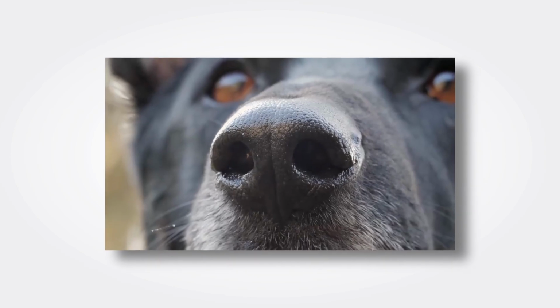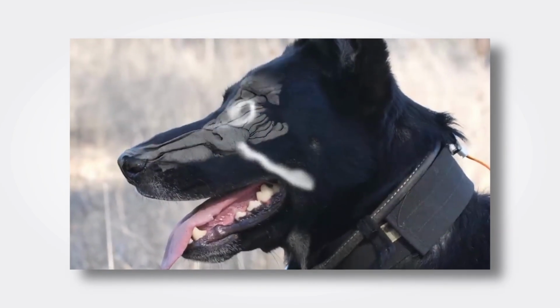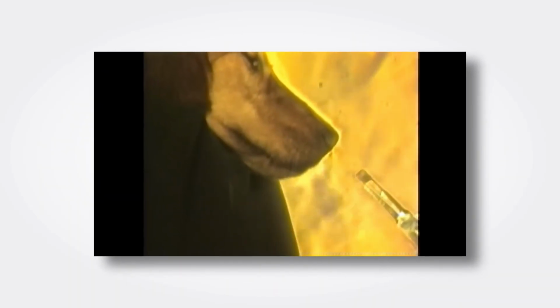Most people think a search dog finds you by smelling the air. That's not what's happening. High-speed Schlieren imaging, the same technique used to visualize shockwaves, captured what actually occurs when a dog sniffs. It fires jets of air sideways through its nostrils, pulling scent molecules toward itself before they drift away. It doesn't wait for the smell to arrive. It reaches out and grabs it.